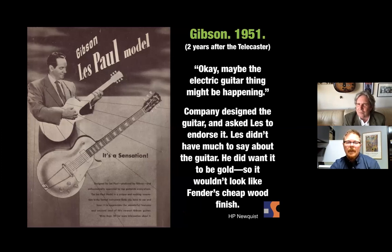Now, in 1951, so almost 10 years, roughly a decade after he'd gone to Gibson the first time, and now 2 years after Leo Fender's Telecaster's been introduced, Gibson goes, wow, maybe this electric guitar thing has some legs. Maybe people are interested. We should probably get into this. It looks like kids are buying guitars. So they came up with their own design for a guitar.